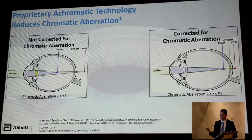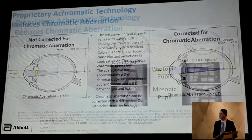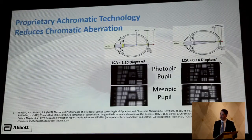if you were to measure between blue and red light, you're getting about 0.8 diopters of defocus. This lens has reduced that to 0.14 diopters, so much less blur. Just think of your phoropter and going from 0.75 to a quarter. It's a big difference, and that's also helping these patients. So the lens design, that echelette design, plus this achromatic technology, those are the 2 winners of this lens. If we look at that on contrast charts, you can see the effect of that uncorrected here and corrected here. You're getting much more contrast and clarity.